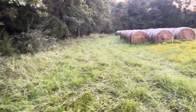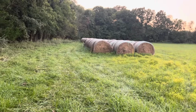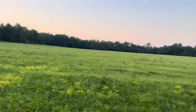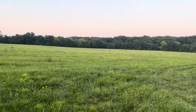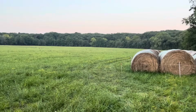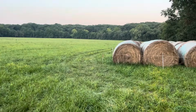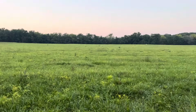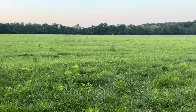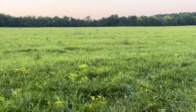We're gonna leave probably 50 or 60 bales in here. So when we come in here this winter, we'll graze the stockpile, and then we're gonna put some of this fertility right back onto the field where it came off of. All that's gonna do, I say all, it's gonna do several things. It's gonna add a lot of fertility to this hay field, putting the hay back where it came from. Also the manure and the urine and the trampling.